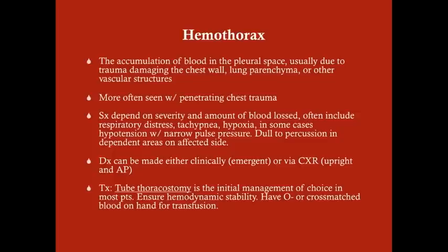So the symptoms are going to depend on the severity and the amount of blood lost. Often this includes respiratory distress to one degree or another, tachypnea, hypoxia, and in some cases there'll be hypotension and narrow pulse pressure. You can lose enough blood from these injuries to where you'll have shock. That is possible. Another thing you can see on your physical exam is dullness to percussion, because if you have bleeding into the lung space and you percuss that, you'll hear a thump because it's fluid.